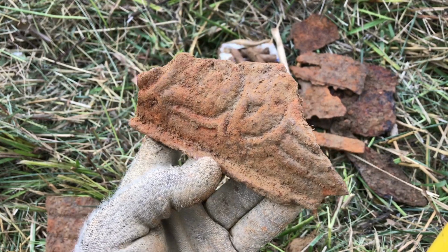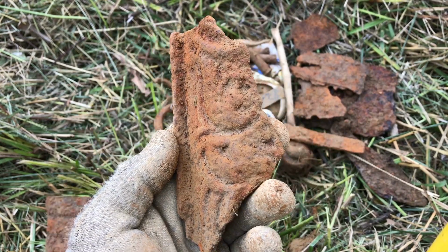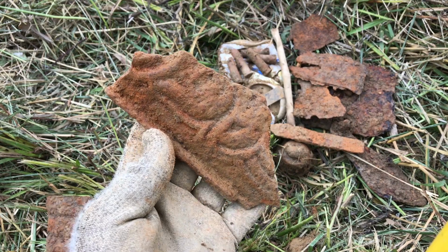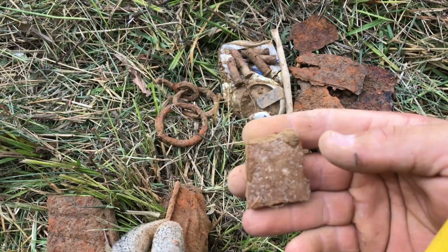I have no record of a house being up here. I guess there could be a junk pile where a bunch of stuff off the farm got brought back and tossed into it, but I'm not finding quite enough stuff in that whole area. It's probably a 30 yard by 30 yard area that I just hunted to be considered a junk pile. You can tell there's a house. Not only this, but this.